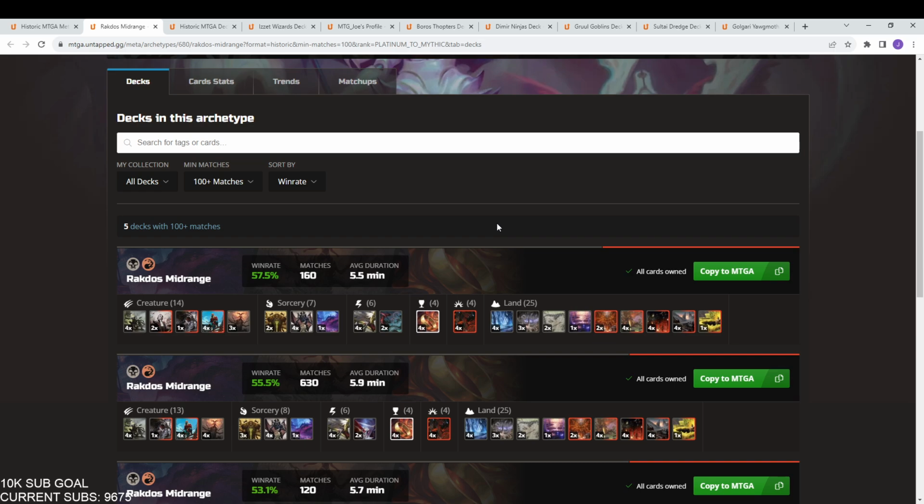So I think if you want to build it, you need to configure it in the sense that you're going to be building it with Brotherhood's End or even Anger of the Gods in the main. I think both are really good options. They both really hurt Wizards as well as the Dredge decks. You can't 1-for-1 removal the Dredge deck. They get too much accrued advantage.